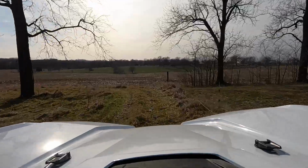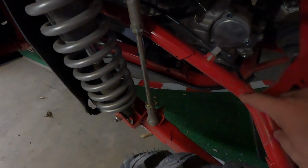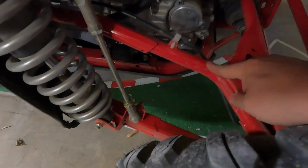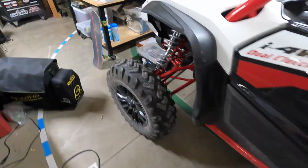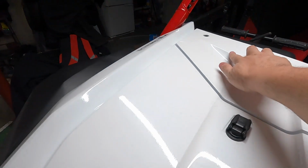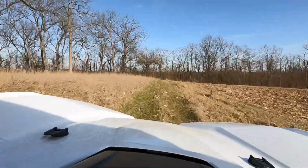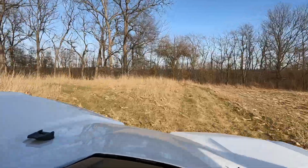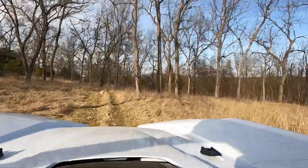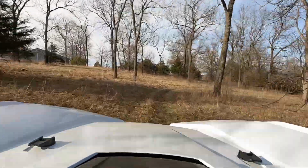I got a pretty good deal on it. This one got banged up a little bit in shipping. I guess there was a strap right here that came loose during shipping, and it scratched up that arm. Not a big deal. And then there's a chip up here. So that happened in shipping. I ran over some logs today and whacked some branches, so I'm sure it's got some more scratches on it now. But just a lot of fun. Just a lot of fun.